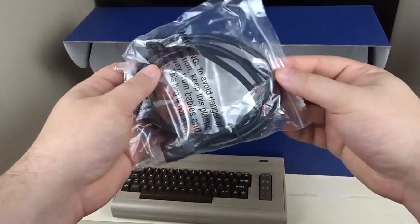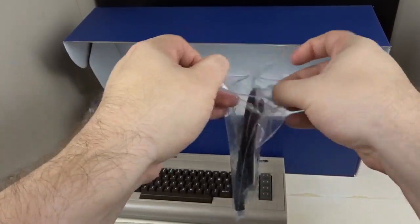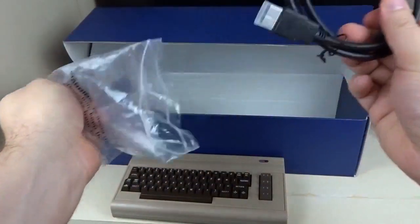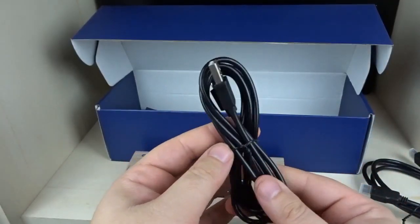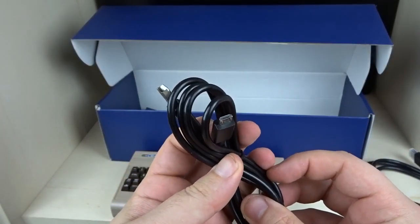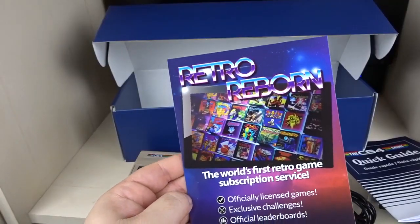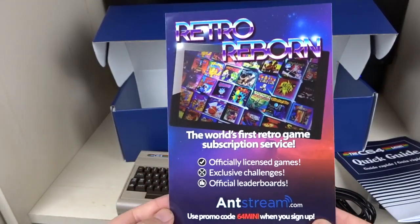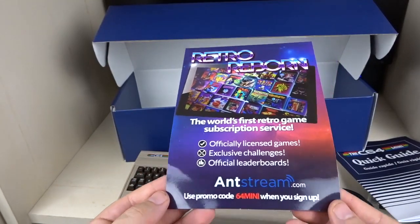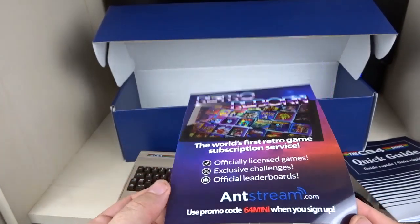We dig deeper, and it seems that we have our HDMI cable. I have so many of these now. All these systems I've bought, I have a million HDMI cables. Power cable, one side USB and the other micro USB. Got the C64 Mini quick guide, and it looks like an advertisement for something called Retro Reborn, the world's first retro game subscription service. Antstream.com, okay. Promo code. That could be worth looking into.